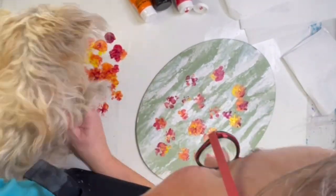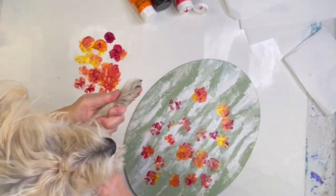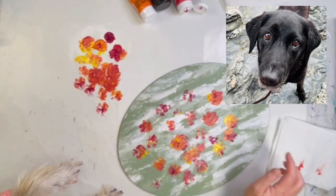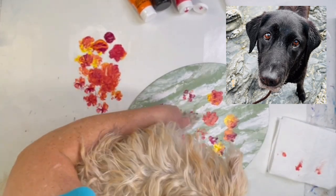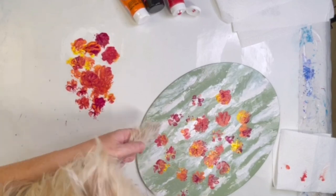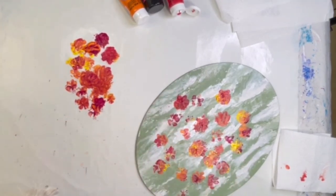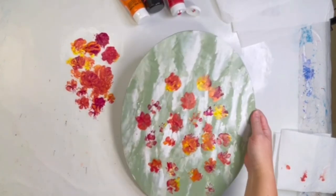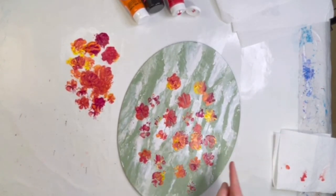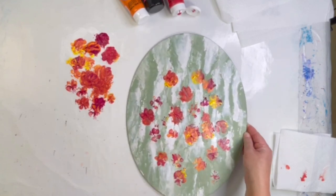Maybe just a few more paw prints. But in the meantime, I'm wondering what my friend Eve has done with her painting. She's across the ocean over in Cornwall with Mommy's friend. But I am curious as to what Eve has done for her art. Yay. So if you missed it, make sure you go back and check her out, because I bet it was awesome. And I think we're going to leave it there.